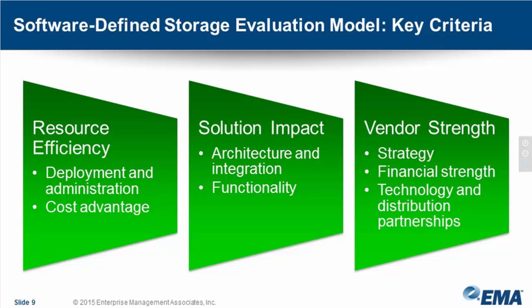Solution impact is a combination of architecture and integration, how easy it is to deploy, but a great degree of the weighting in this particular study is functionality, and that, as I'll get into, is for a large part the ability to support as many storage services as possible, independent of the hardware that lies underneath. And then the one that might be a little unique for people to understand: we also take a look at vendor strength, because there are great solutions out there, but some folks certainly have a preference if a vendor is established in a particular marketplace and product set versus one that's just getting started. We also look at things like financial strength, distribution, partnerships, and technology partnerships as well.